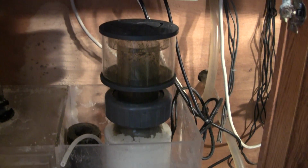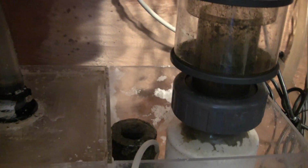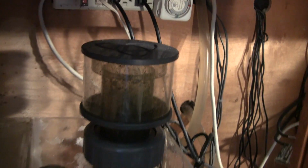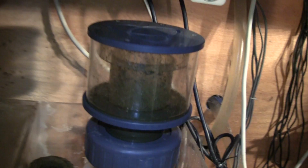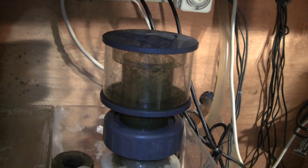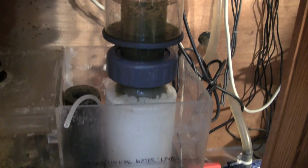The other issue that I'm dealing with is there's really not enough room to run that algae scrubber and this Euro Reef protein skimmer. And even though the protein skimmer really isn't producing anything, I really don't want to remove it, and I'm having a hard time dealing with that. I paid good money for it, but that's not the real issue.